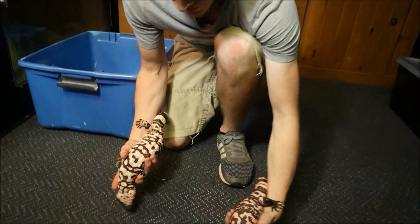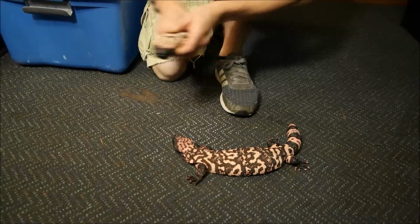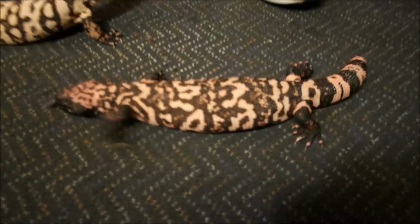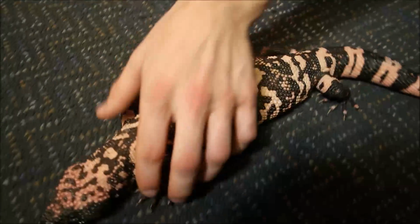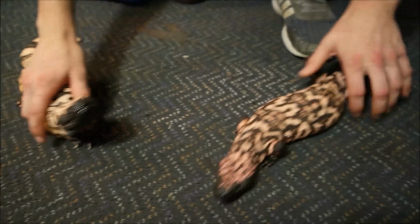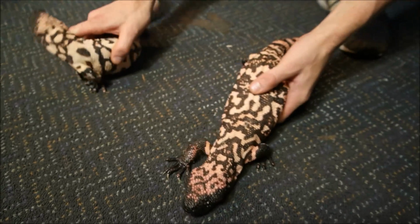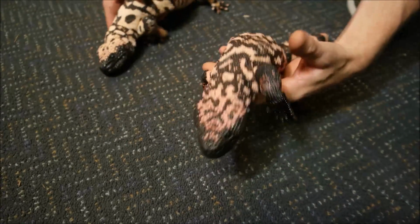These guys are very unique in that they are one of only two species, maybe three if you consider subspecies, of venomous lizards in the whole world. These guys and Komodo dragons and beaded lizards, which are very closely related to these guys. They just get a little bit bigger, but they're also venomous. But these guys tend to be a little bit more toxic than the beaded lizards. So we have 4 of these, and we legally own 4 of them.